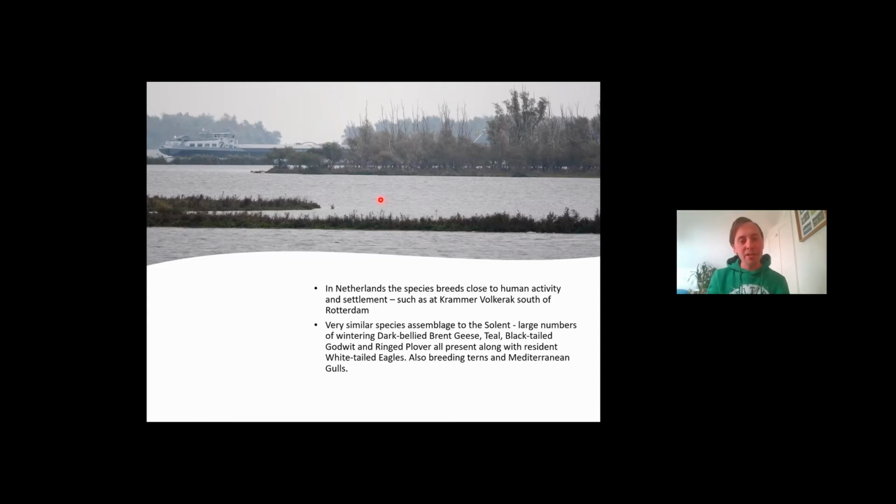And if this isn't enough evidence to suggest that white-tailed eagles can do well in urban settings, look up white-tailed eagles in Helsinki, because there's a pair that are right on the outside edge of Helsinki, and it's a fantastic series of photos you can see there in Finland.